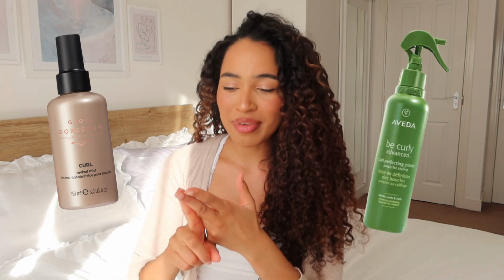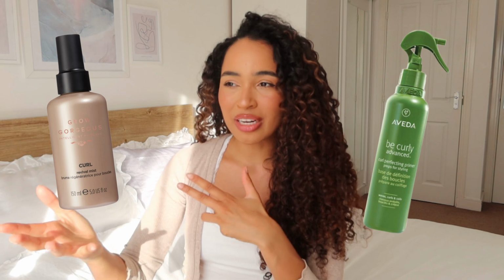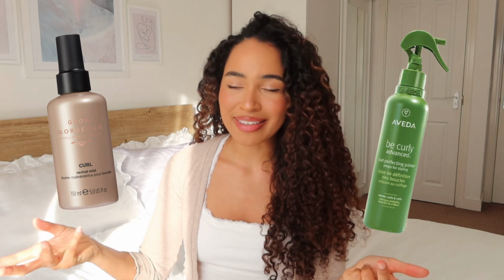There are products that are really good at re-moisturizing your hair, revitalizing it, really re-infusing it with moisture. Some of my faves are the Grow Gorgeous Revival Mist and the Aveda Be Curly Curl Primer. I know it's a primer, but I do really like to use it as a refresh. I think it works amazingly for that.